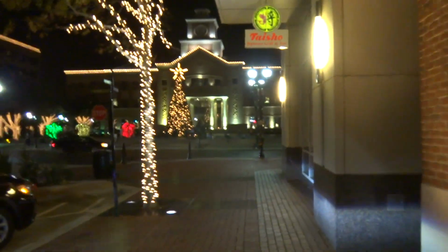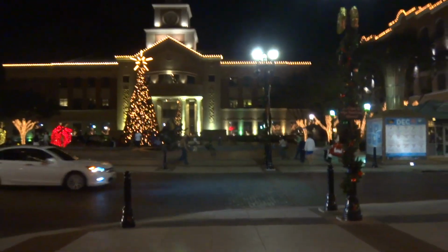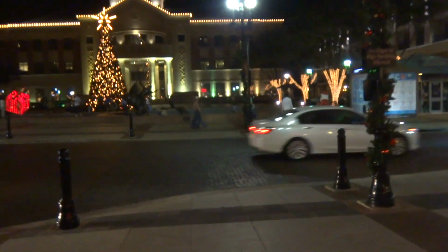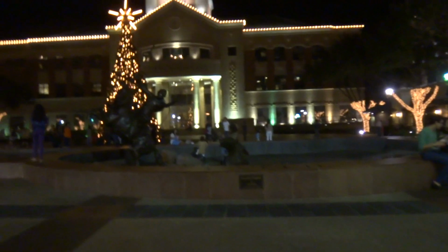Now we're going to go up to the center of the Sugarland Town Square and get a good view of that humongous Christmas tree right there. Watching those cars go by. I look both ways and I think I'm free to go. I'm not looking through the camera because I'm in the street. Now I have to watch out for cars.